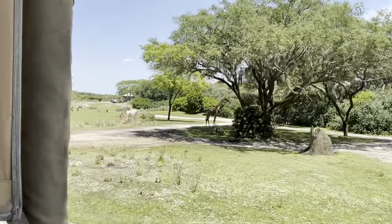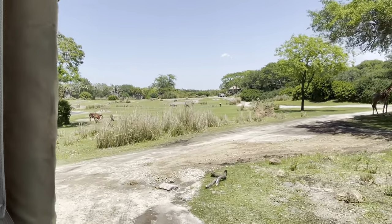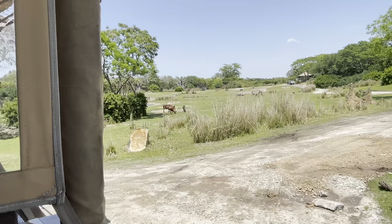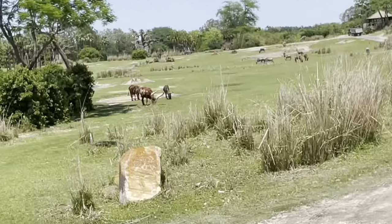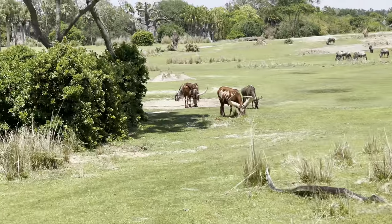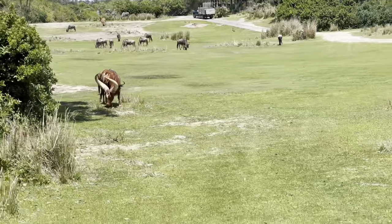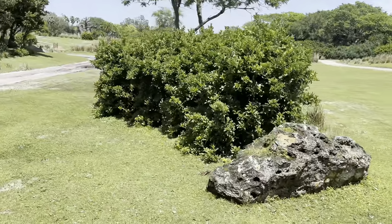And once more, another giraffe over here to the right. To put the giraffe into a bit of perspective, your armrests are about 6 feet off the ground here in this truck, and these giraffes still tower over the very top of our canopies when they get right next to us. I do see some more Ankole cattle here to the left and the right.